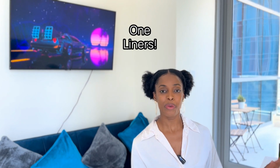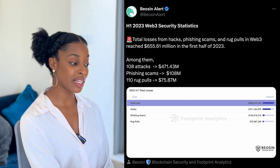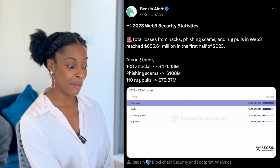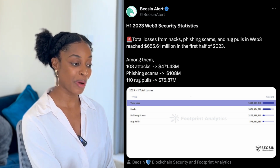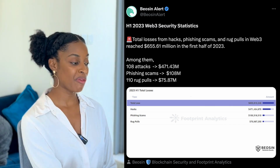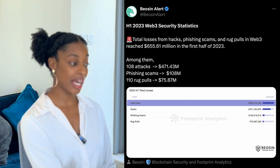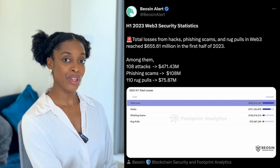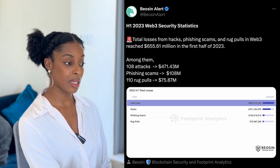There are some things in the news that I thought were worth mentioning. The Web3 data provider Chainlink data feeds are now live on Celo mainnet, which means you can build DeFi applications on Celo pulling in these Chainlink data feeds. I saw this post on Twitter, which basically said that the total losses from hacks, phishing scams, and rug pulls in Web3 reached $655 million in the first half of 2023. They made note of 108 attacks. There were phishing scams that amounted to 108 million and 110 rug pulls, which was 78 million. This is further deepening the need for great security audits, great teams that are implementing the best security practices.